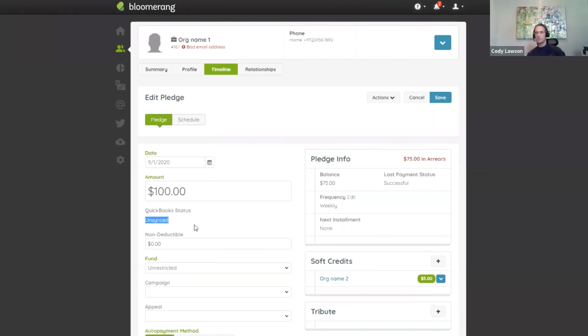There are three others. There's sync in progress. You will probably rarely see that status just because it only exists while a sync job is running. And then we will have synced, which means the transaction has been sent to QuickBooks, and do not sync, which means that you specifically excluded that transaction from going to QuickBooks. There are also some that receive the do not sync status based on limitations with QuickBooks. So for example, QuickBooks does not allow us to create a $0 donation. So in that case, that transaction will simply be reflected as a do not sync.